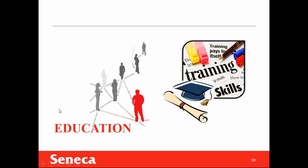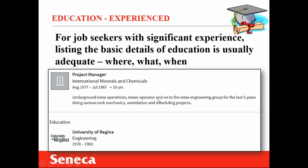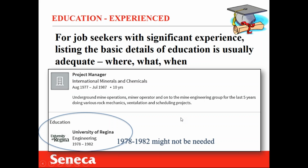So your education supports what you can do. With job seekers with significant work experience, say, 10 years, 15 years, then the minimum, basic details is enough for where, what, and when about your education. And when might not be even necessary or not preferred. If, in this case, 1978 to 1982 might not be needed. Actually, probably shouldn't include that because that's ancient, right? Long time ago, but include the where and what.